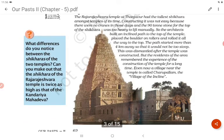Figure number 4. The Raja Rajeshwara temple at Thanjavur had the tallest shikhara amongst temples of its time. Constructing it was not easy because there were no cranes in those days and the 90-ton stone for the top of the shikhara was too heavy to lift manually.